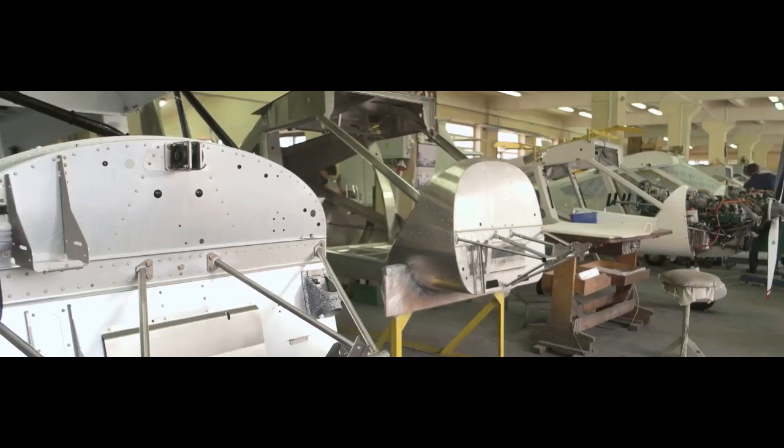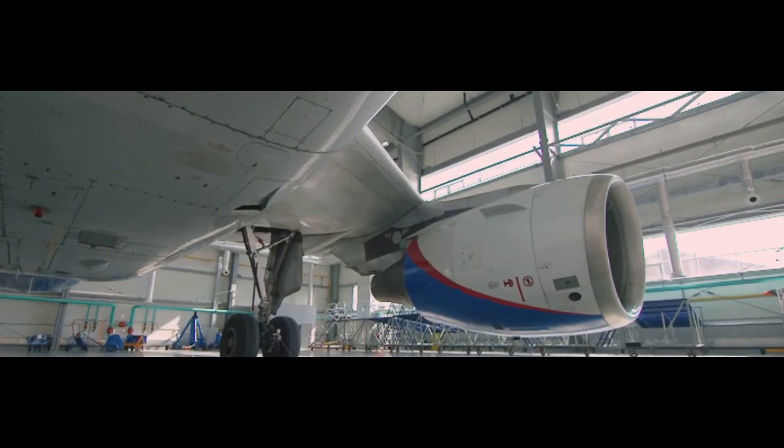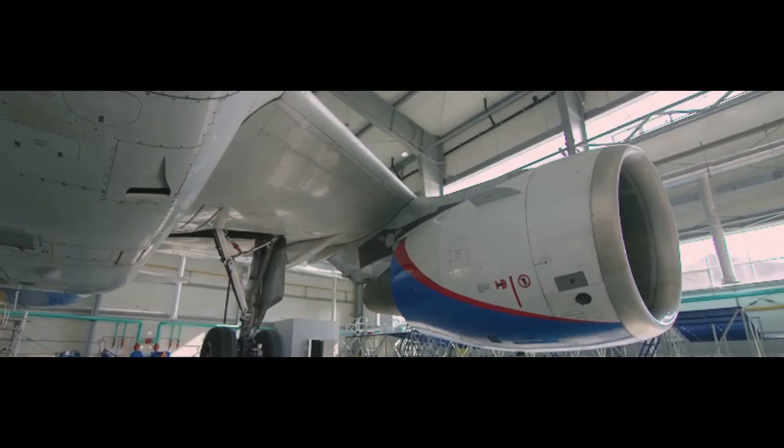Section 10. Epilog, the magic of flight, engineered to perfection. So there you have it, the incredible journey of how airplanes are made. From the initial spark of an idea to the final roar of the engines, it's a testament to human ingenuity, teamwork, and the relentless pursuit of innovation.